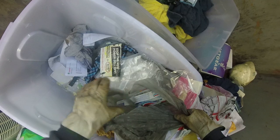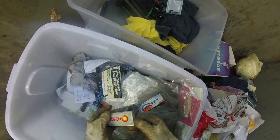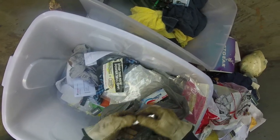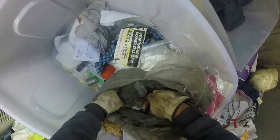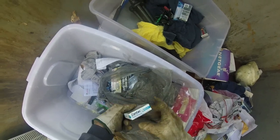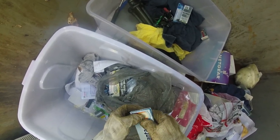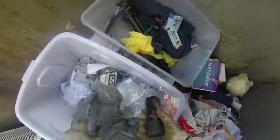What have we got in here? Has it been opened? I don't know. That has not been opened. That's still factory sealed. I'll take those. I'll only take it if it's factory sealed. There's a few more in here. Tablets don't have an expiry date. That's still got the factory seal on it. What about the Zantac? It's still got the seal there. And still got the seal there. You keep it for backup.